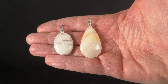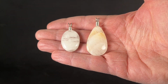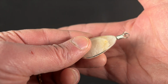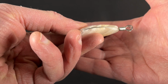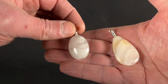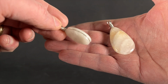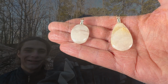All right, there's the two pendants I made. I'm pretty happy with them. I like these little stripey sort of things in here. There is an interior fracture up there. It's not on the outside, but you can see it a little bit. There's the groove with the wire in it. And then this one, same thing. It has some interior fractures, but not a whole lot I can do about that. I'm pretty happy with them overall. I do like the stripes in them.